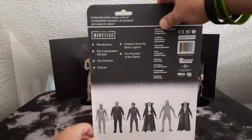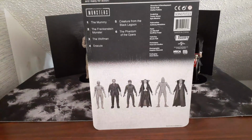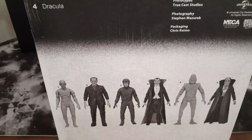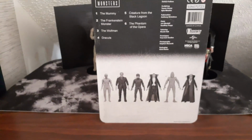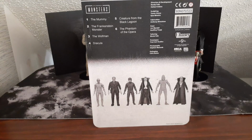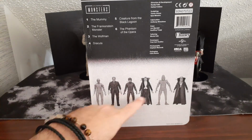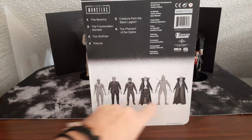Now, I'm going to quickly give you a look at the card back here. As you can see, it has all of the figures in the line. This card back is essentially a reproduction, or an homage to the Mini Monsters card backing back in the early 80s. So far, as you can see, the Mummy, Frankenstein's monster, the Wolfman, Creature from the Black Lagoon, and also the Phantom of the Opera.